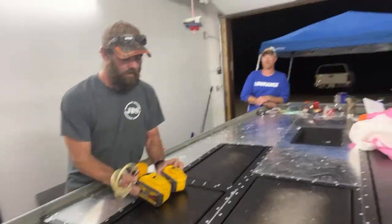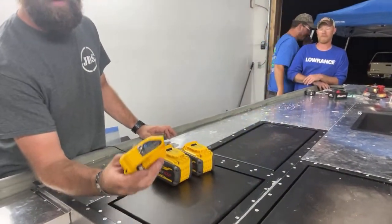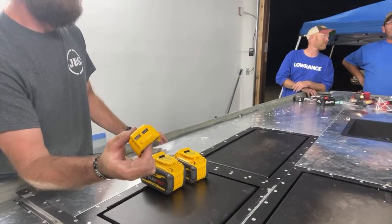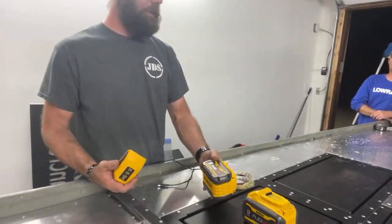I think you've got to use an adapter with that. They make this adapter right here for DeWalt and Milwaukee, and I believe Ridgid has one too. But they sell them on Amazon. They're super cheap. I just happen to be Team Yellow.